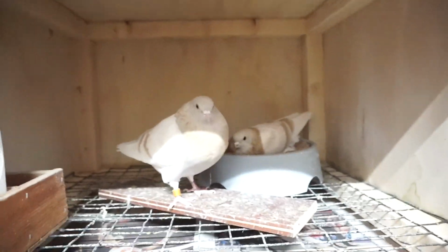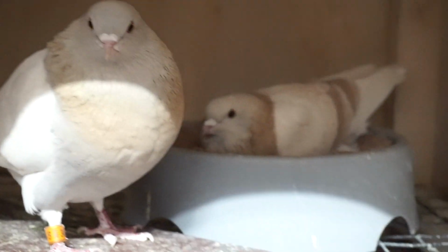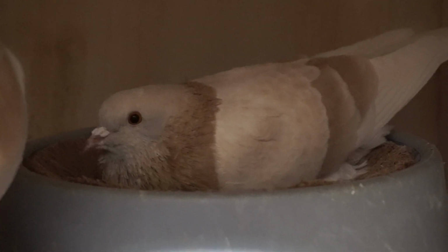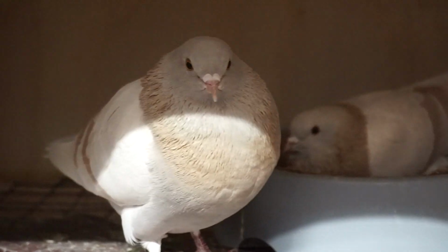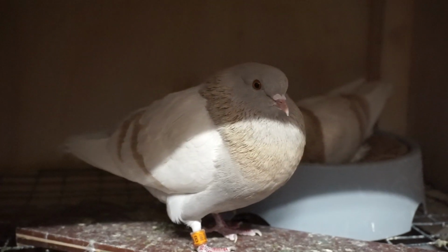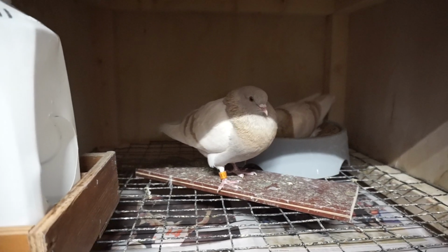And over here we've got our cream bars. Usually these guys give me eggs every year. For some reason this year both of them were unfertile, so I tossed them and I put them down to breed again. But I've had them for I think 2 years, and every time I bred them they gave me 2 youngsters. This year it was just a no-go, so we'll try them again, see what happens.